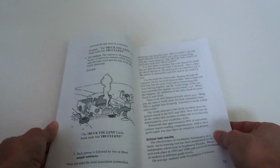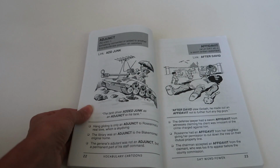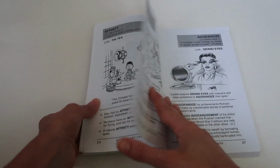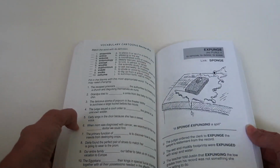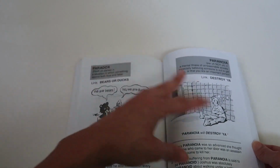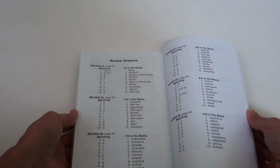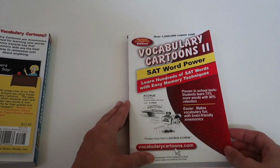So this is the same way. Just a smaller book. And then you have your review after every 10 words or so. You can see the different kinds of words up here at the top. Okay, and then there's answers in the back for your reviews. And then this is the SAT Word Power 2, which just has more words.